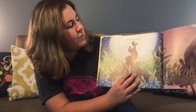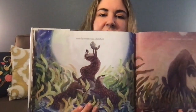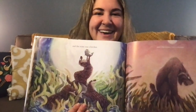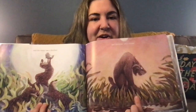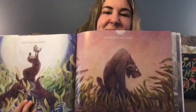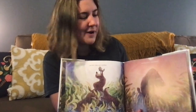And the stone was a kitchen, and the stone was a throne. So we see this little otter, and he's using the rock as a kitchen, so they're going to use that to eat. And that's so neat. And we see this lynx, this large cat, who is sitting on the rock like it's a throne. So that's a lot of really creative ways to use a stone. I've never really even thought of those before. Have you?